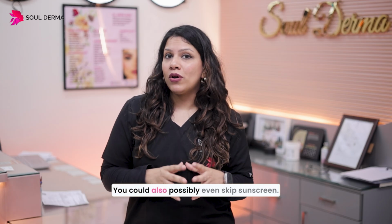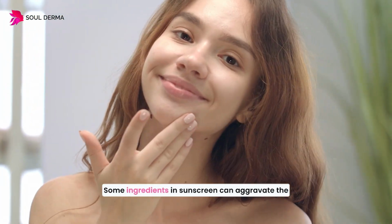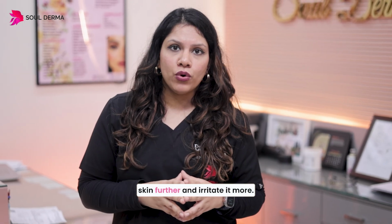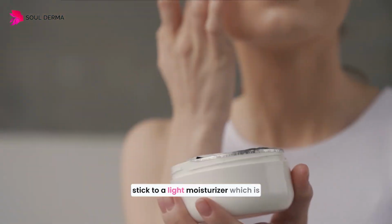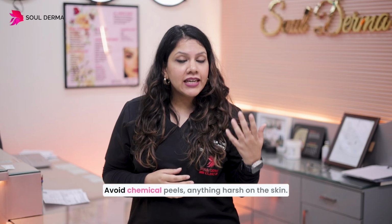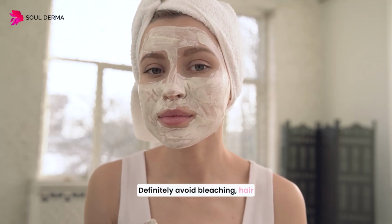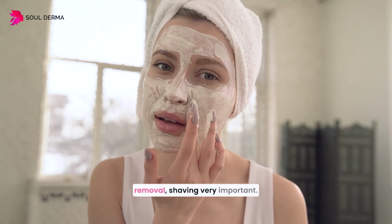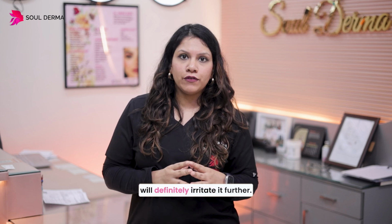You could also possibly even skip sunscreen. Some ingredients in sunscreen can aggravate the skin further and irritate it more. So until your skin heals, just stick to a light moisturizer which is mild, fragrance-free, and paraben-free. Avoid chemical peels, anything harsh on the skin. Definitely avoid bleaching, hair removal, shaving. Very important, anything that's abrasive to the skin will definitely irritate it further.